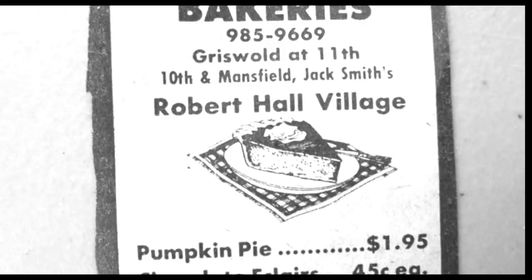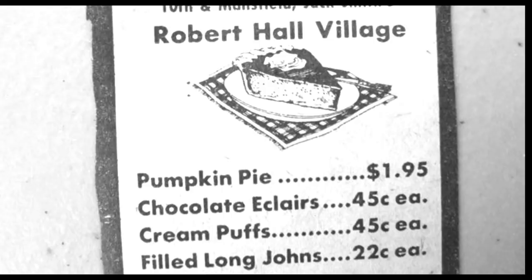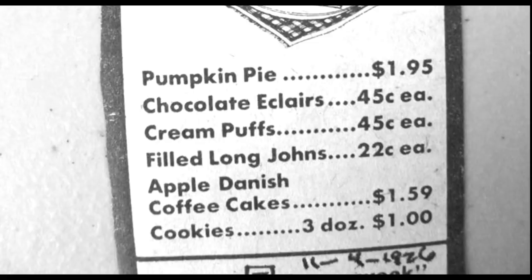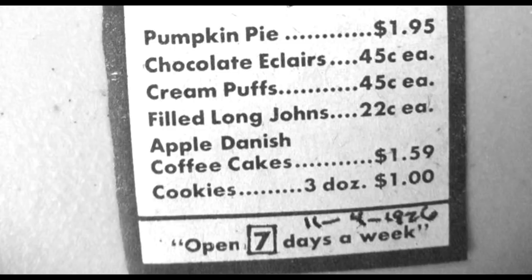And who wouldn't love these? Pumpkin pies, $1.95. Chocolate eclairs, only 45 cents each. Cream puffs, one of my favorites, 45 cents. Long Johns, apple Danish, coffee cakes, cookies, 3 dozen for $1. Open 7 days a week. This looks like it's from 1926.